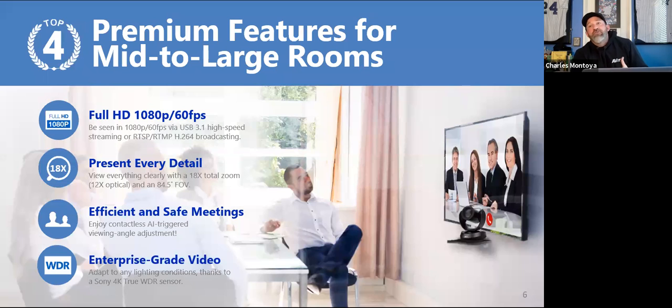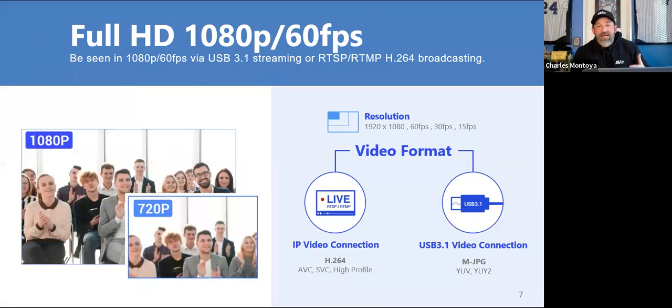So how does this fit into the marketplace today? Well, it's still going to be the premium camera for the medium to large conference room, right? We have the full 1080p, 60 frames a second, that not only can go over USB 3.0, but we can also stream this out, right? So it gives you that ability to do different formats if you need to, or actually run the video a different way if you like. You don't have to do it over USB. You can actually do an IP video connection to it as well.